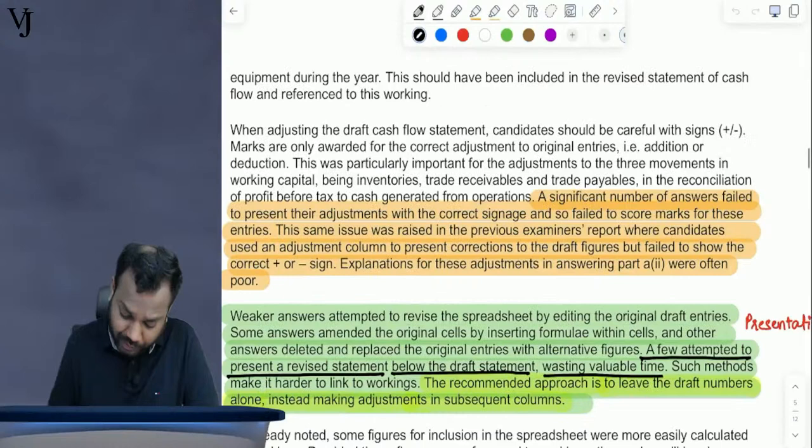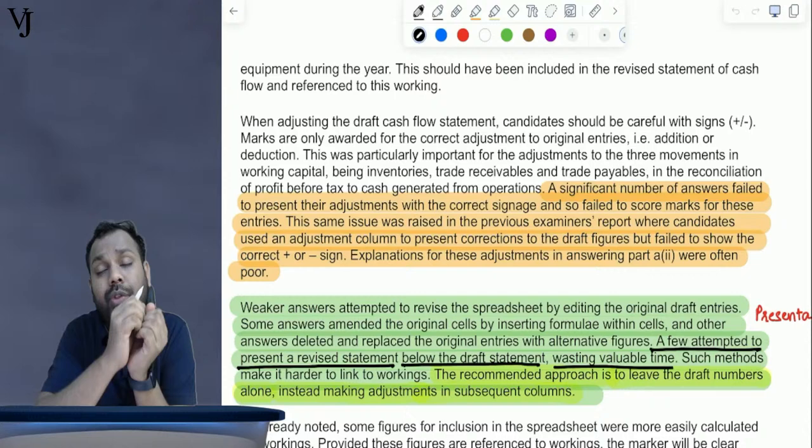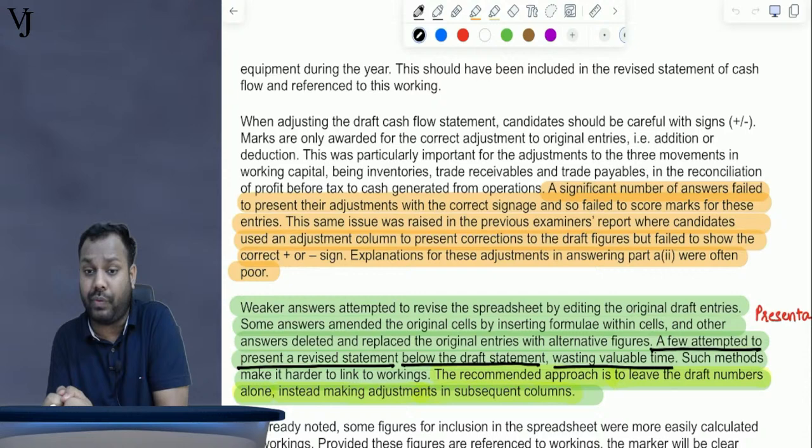A significant number of answers failed to present their adjustments with the correct signage and so failed to score marks for these entries. The same issue was raised by the previous examiner report, where candidates used an adjustment column to present corrections to the different draft figures, but failed to show the correct plus or minus sign. So you have to be very careful of which sign you are using. You have to remove the impact of these ones because it's a non-cash flow item, so you are decreasing it off. Be very careful, my dear friends.